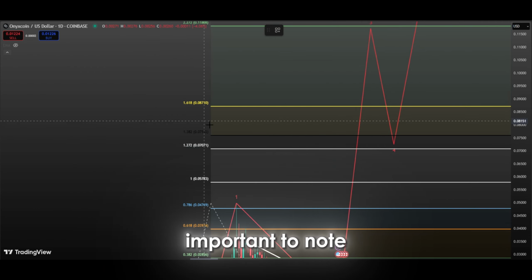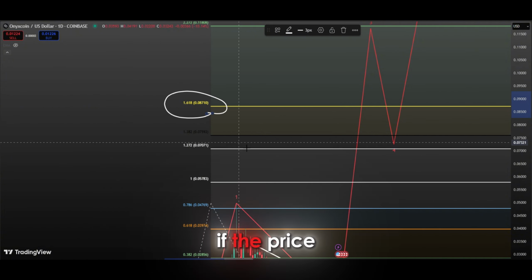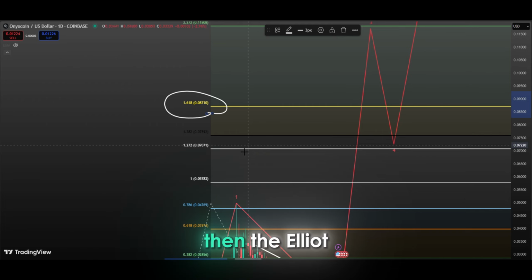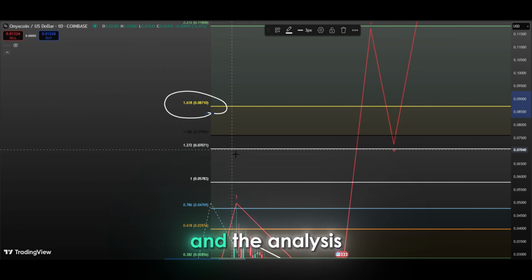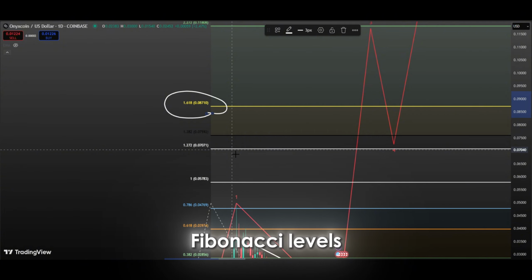However, it is important to note that the second wave should not fall below the starting level of the first wave. If the price dips lower in the second wave, then the Elliott wave structure is invalid and the analysis should be reevaluated. We can use Fibonacci levels as the target of the third wave. According to the Elliott wave theory, the third wave is usually 1.618 times longer than the first wave. So when we make Fibonacci measurements, we can say that the minimum target of the third wave should be at 1.618. However, depending on the market momentum and volume, the price may go to higher Fibonacci levels.